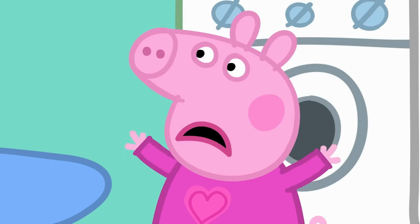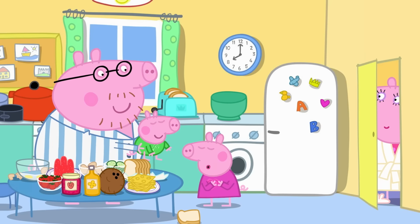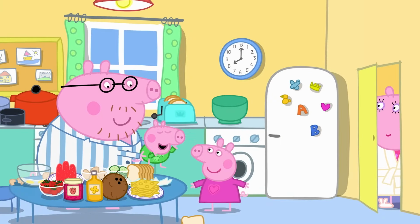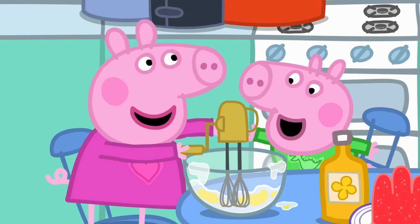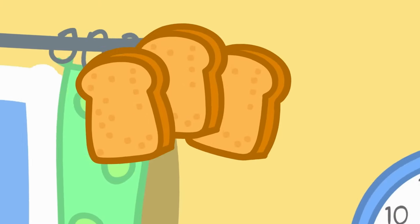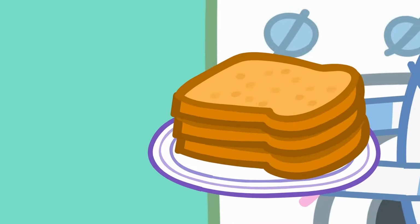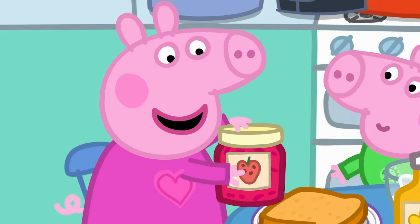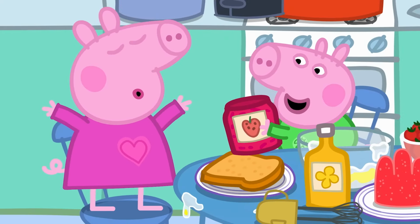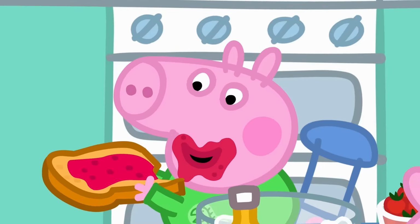Careful, George. We have to make Mummy's breakfast extra special to show how much we love her. That's right. Yay! Toast! Ta-da! Yay! It's time for jam, George. Mummy loves jam on toast. George loves jam on toast too.